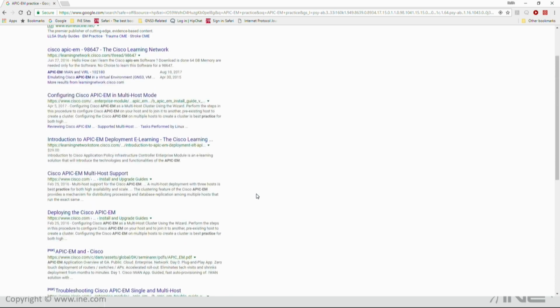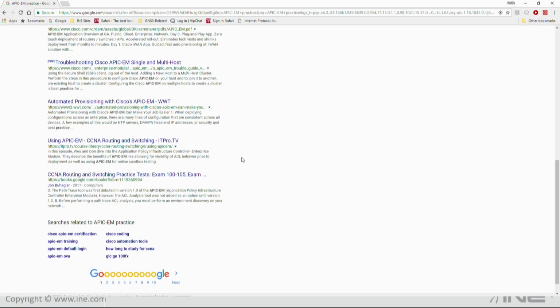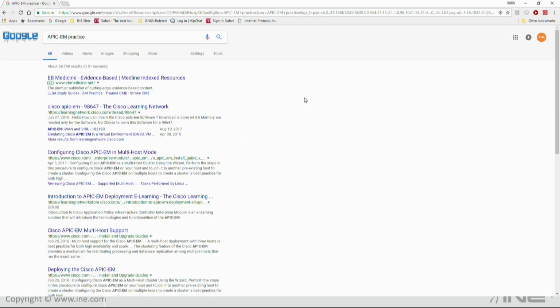But there is some website that Cisco has where you can log in and then you can get into like a virtual server and you have some minimal things you can do with APIC EM in there. I wish I had that available right now. But if any of you guys have seen what I'm sort of referring to and can put in the link to that, that would be great. But for purposes of passing the CCNA, you don't have to practice it. Just read a couple of white papers on what it can do, look at some screenshots, and that will be good enough.